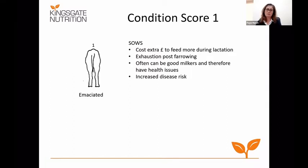So it's going to cost us extra money to feed them during lactation because they've got no body fat in which to create the energy to make the milk. Now the problem we have is when they're that thin, they're often very exhausted during the farrowing and post-farrowing period. So we have problems if they're having larger litters with them farrowing the number of piglets that are inside them. So we often end up with more deaths in the later farrowing.